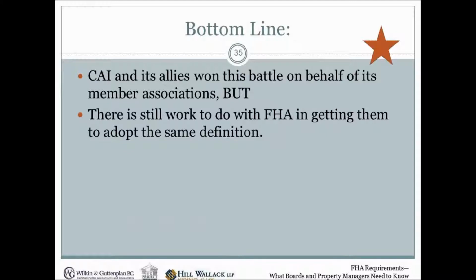The bottom line is there is still work to do on this issue with the FHA. We won as far as the FHFA, Freddie and Fannie, and the home loan banks, but we still have to work on the FHA to convince them, in my view, number one, they should really go through a rulemaking process so that they can take public comment, and number two, that they come to their senses and see that there's actually a benefit to association transfer fees that are totally different from the third-party transfer fees that caused the controversy in the first place. And that ends my presentation.